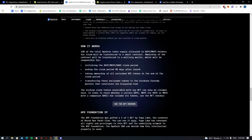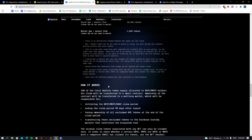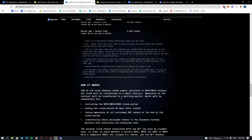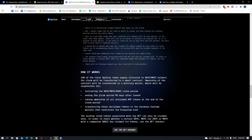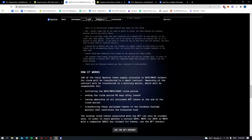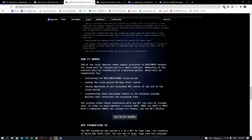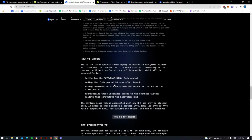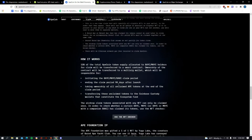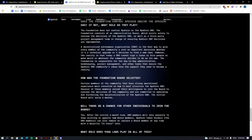Okay, that's just crazy. How it works: 50% of the total Apecoin token supply located in the BAYC/MAYC holder claim will be transferred to the smart contract, ending the claim period 90 days after launch, so you gotta be fast on this one. Okay, so basically if some of the holders have not claimed their tokens, it will just go back into the liquidity pool, I believe.